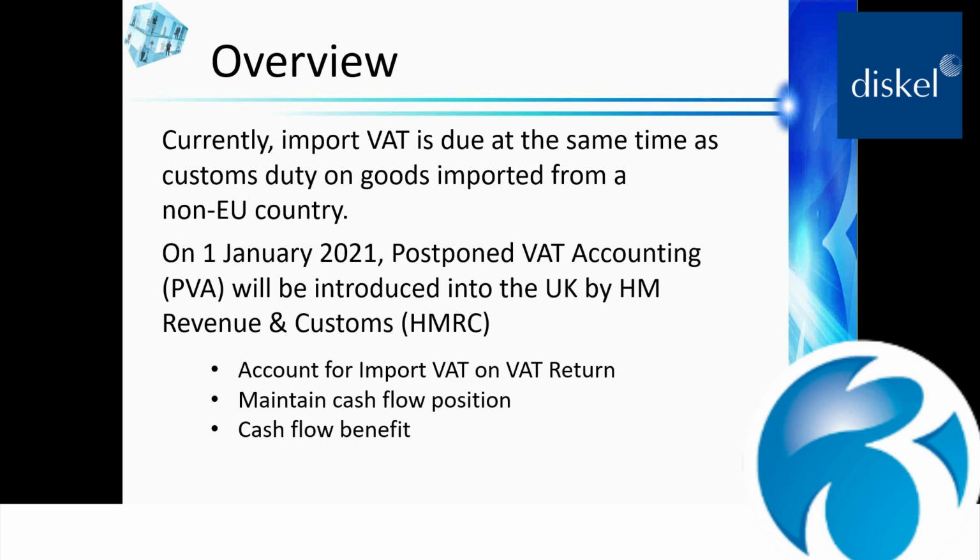This tutorial provides a high-level overview of the changes Pegasus are making in Opera 3 to cater for PVA and what customers will need to do in order to submit a VAT return with these new rules. Additional information can be found in various policy papers, such as the white paper provided by HMRC titled Changes to VAT Treatment of Overseas Goods Sold to Customers from the 1st of January 2021. But there is lots of useful information and papers available on the gov.uk website.